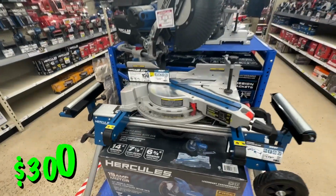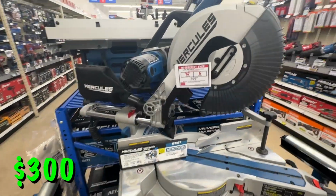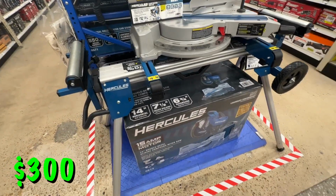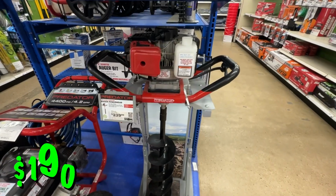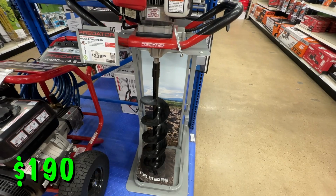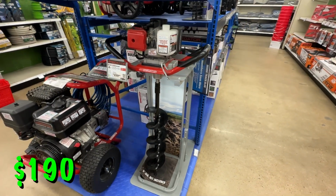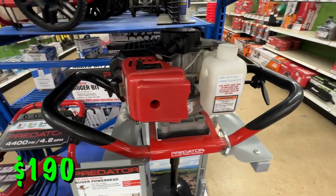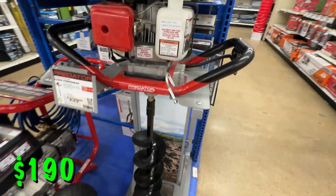The Hercules dual bevel 12-inch sliding compound miter saw is still that $100 off at $300. That's a great price for this saw. You also have the Predator gas-powered auger, perfect for setting fence posts. If you need it for an extended amount of time, this is a much better option than trying to rent one. But this is $50 off at $190.